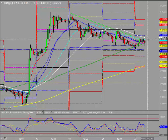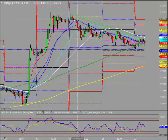I'm watching this quite carefully. At this moment I'd like to see the weekly pivot being taken out. Aside from that, if it breaks the 50, I've got to look at a possible continuation move from there, and then look for the prior highs and look at those as targets at that point.